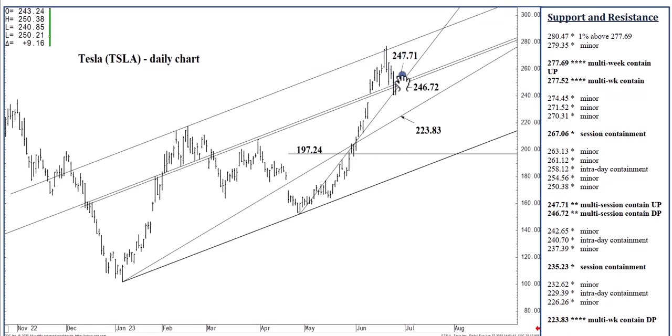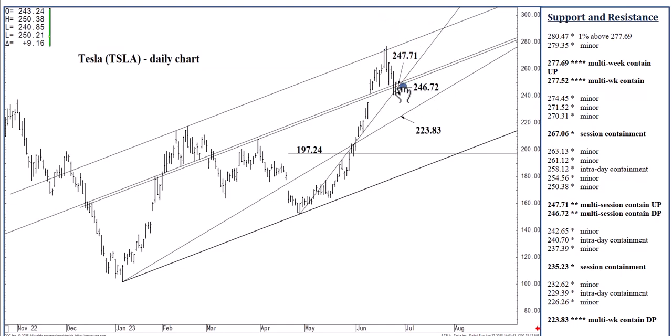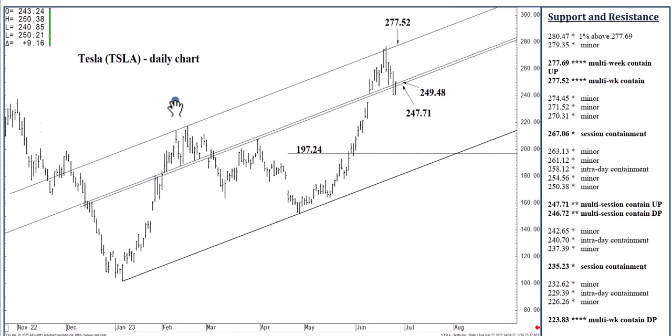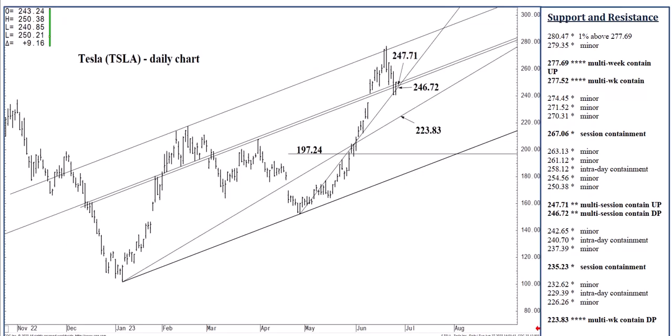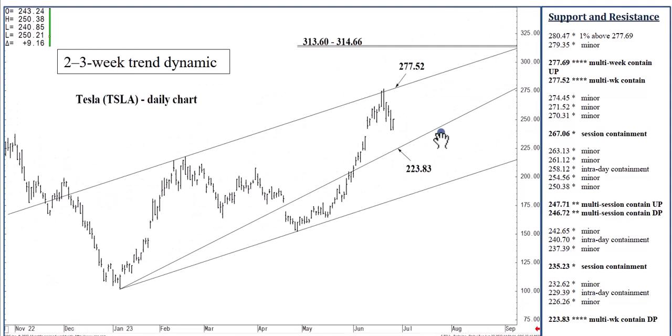That lends credibility to this sort of sell signal rejection, buy signal in effect, up to 277.52, where if you're long following this development on Tuesday's close, profits can be taken at 277.52 and a short trade entered, anticipating perhaps the market falling back to the, where are you? There it is, 223.83.